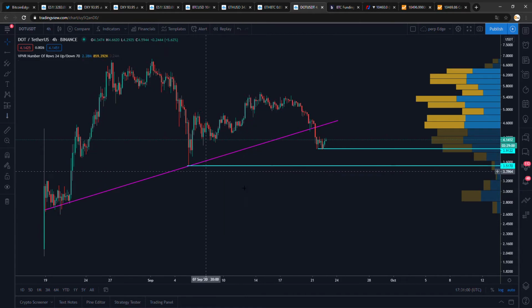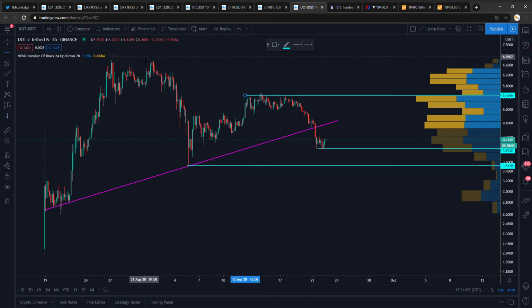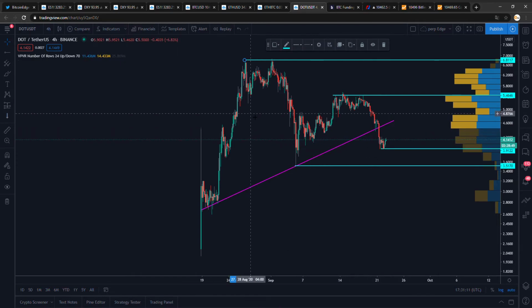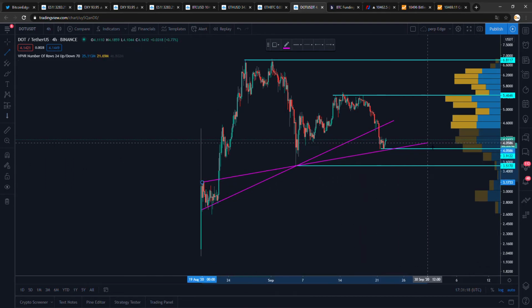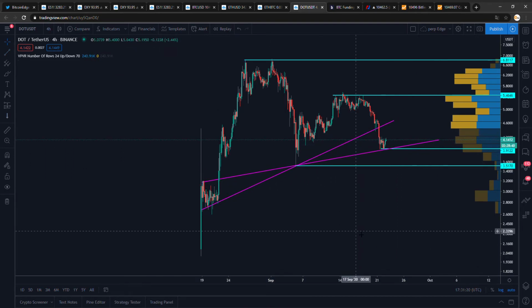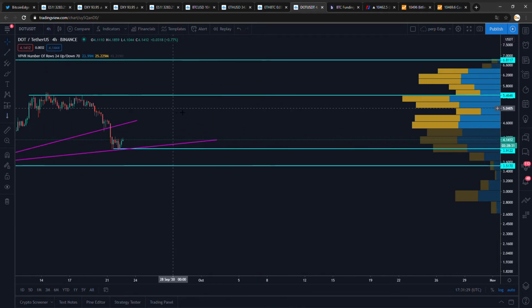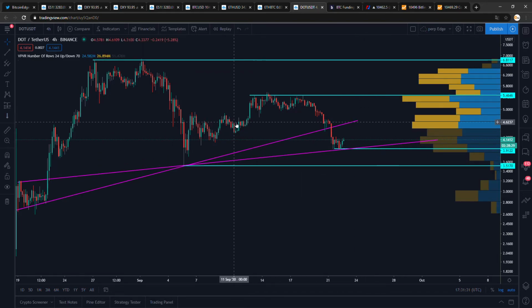Made a higher low over here, a lower high over here. This is a double top at the top. Can we see something else turning up support? Yeah, this one I would say. I mean, for now, I expect DOT to make a relief bounce, because they went really steep at one point.